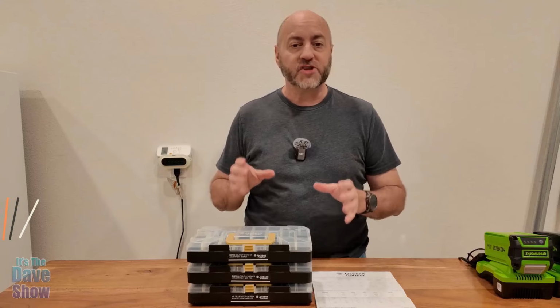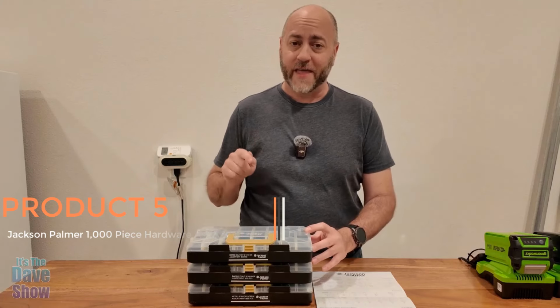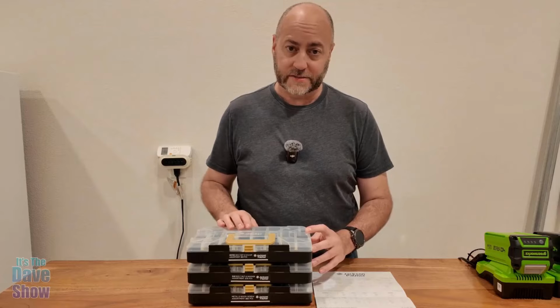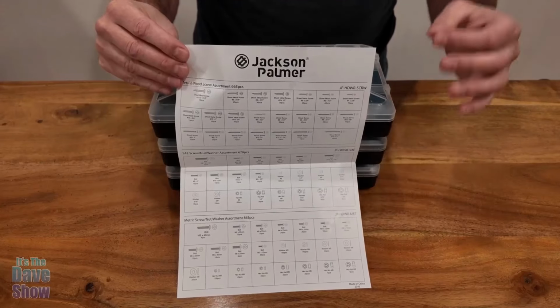Product 5. Product name: Jackson Palmer 1000-piece hardware assortment kit. The Jackson Palmer 1000-piece hardware assortment kit is an extensive collection of essential fasteners, including screws, nuts, bolts, and washers, tailored for both professional and DIY enthusiasts.